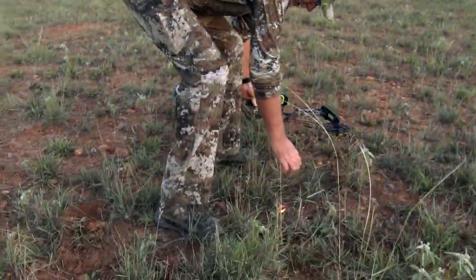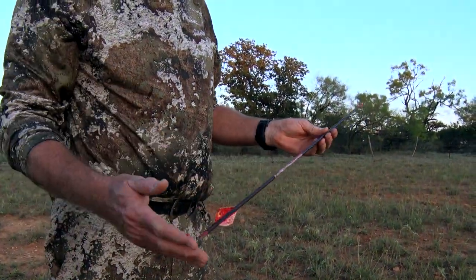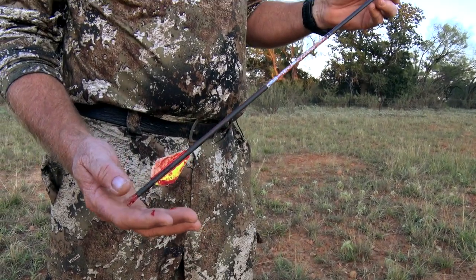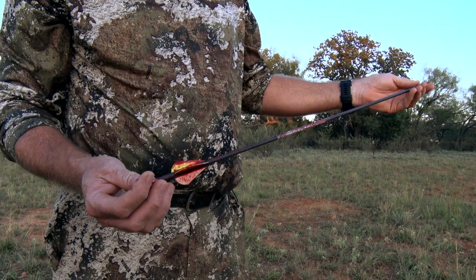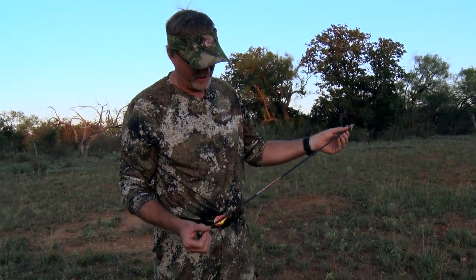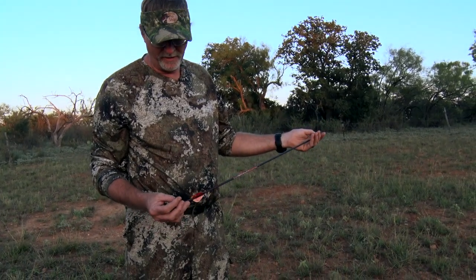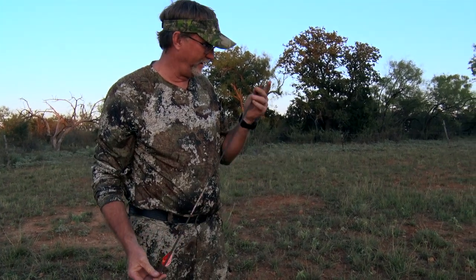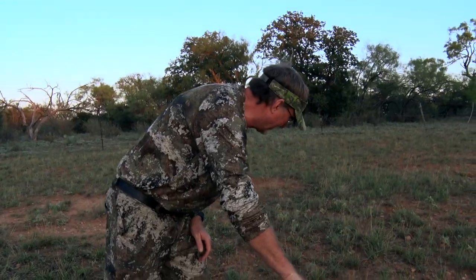This is the arrow. That's what you want to see there. That sucker is covered in blood, top to bottom right there. Total pass through. That's what you're looking for in those types of situations. We're shooting that Blackout MX6 micro diameter arrow, and I mean it flies, and it flies fast out of this. Wow, pretty crushing right there.